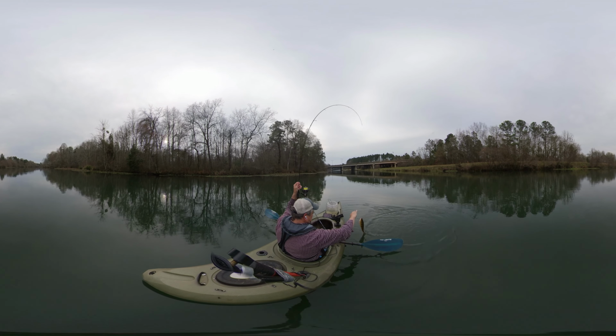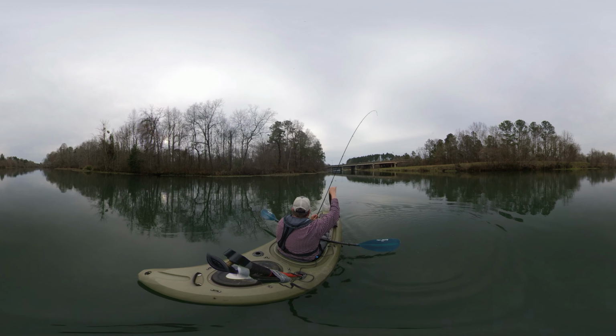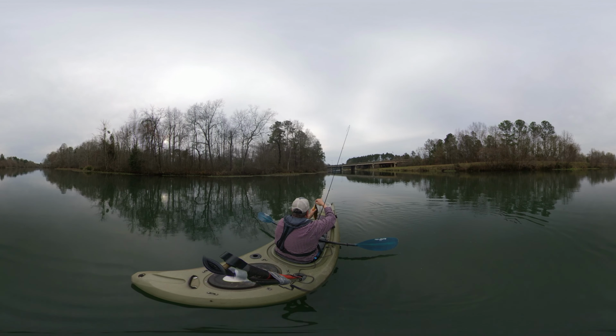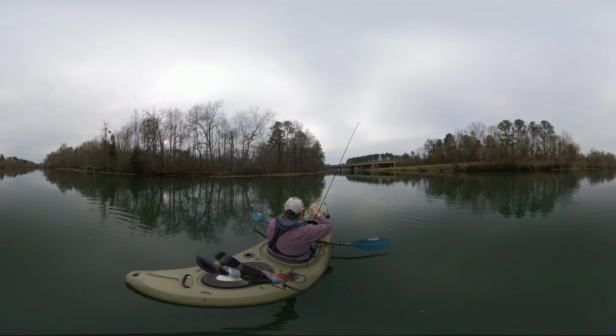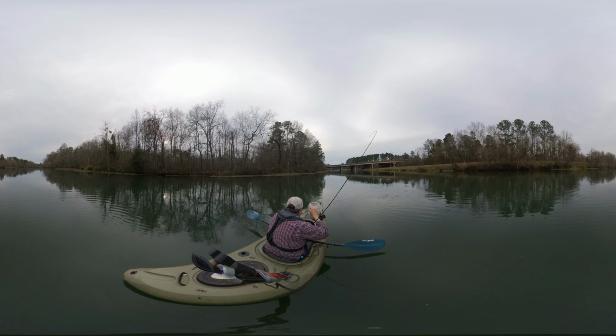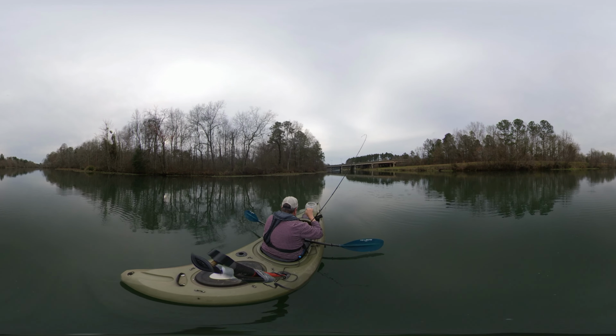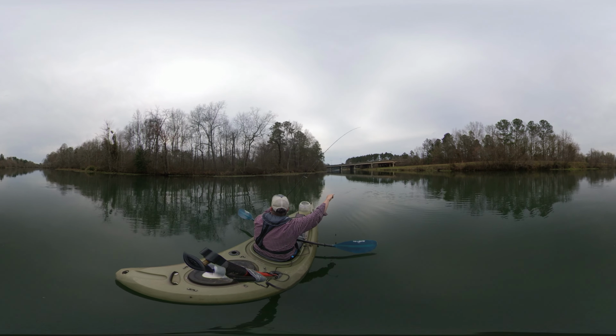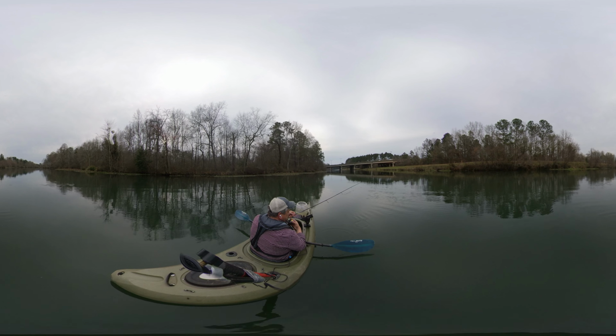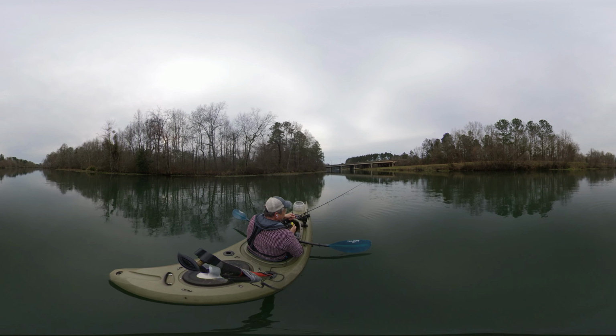So I think my old body has gotten used to being back in the kayak now. I'm not getting nearly as sore when I get out anymore, and it's got me started thinking about getting a depth finder for it again, and just having a rig set up so that I can go try some of these smaller bodies of water when the boat's not available.